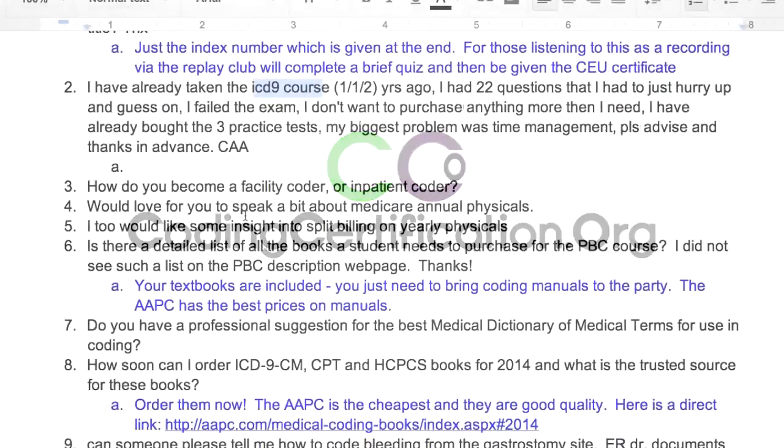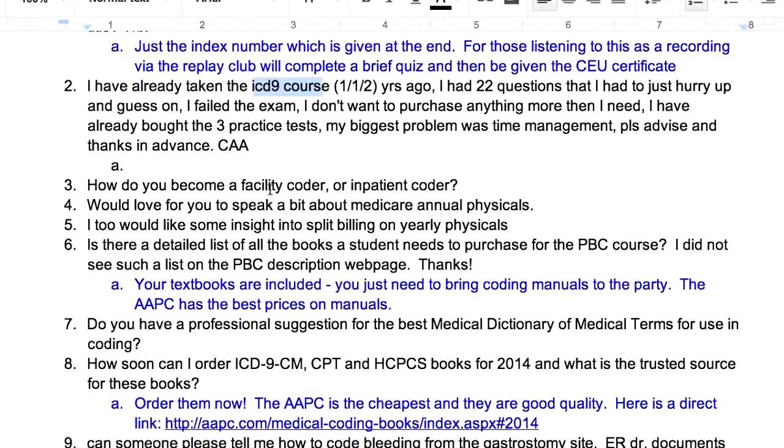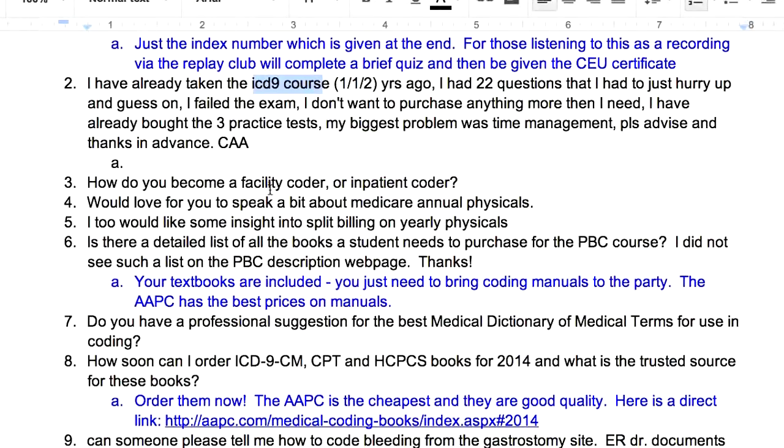How do you become a facility coder or inpatient coder? And Alicia, feel free to jump in on any of these here. Well, if you're really intent on being an inpatient coder, I would make sure that I start getting experience in any type of coding right away.